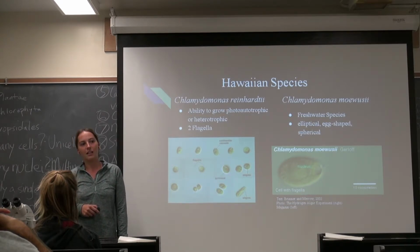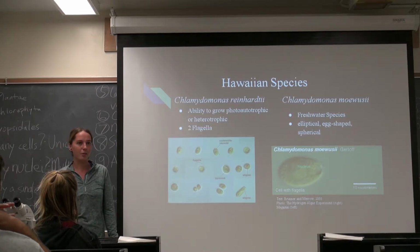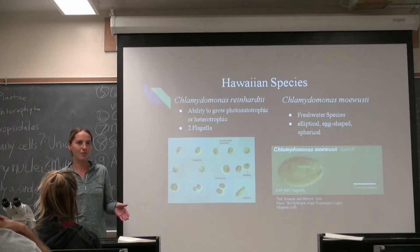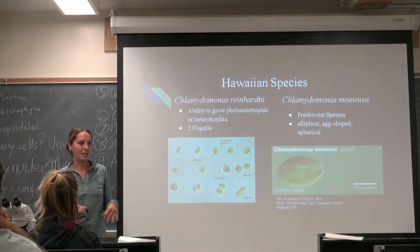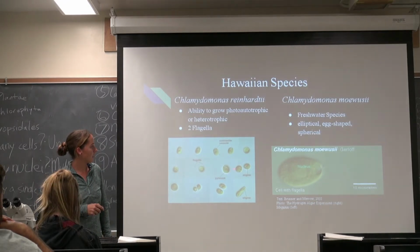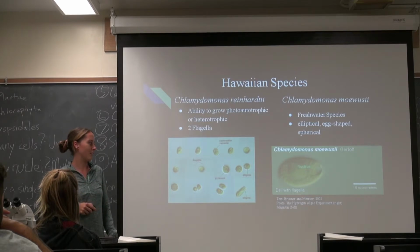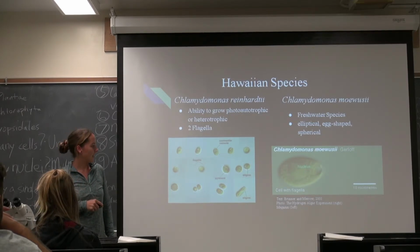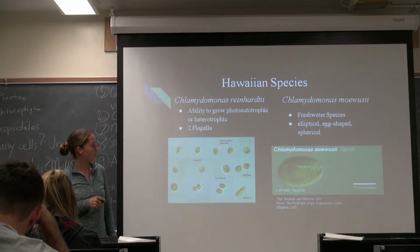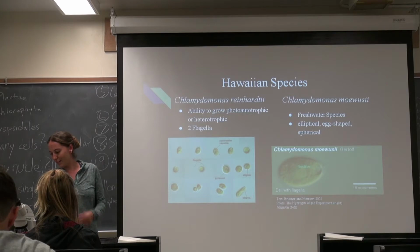They were found in Laie, up on the north side, and they are soil dwellers, and so when they're in the soil at first they don't have their flagellae, and once they get exposed to light then they will develop those. They are egg-shaped and spherical. Here it's hard to see, but the flagellae are 2 right there, and then the stigma is where the eye spot would be, and that's what they use to help find the light. And then the vacuole helps with their hydrostatic suspension. It helps keep them centered.